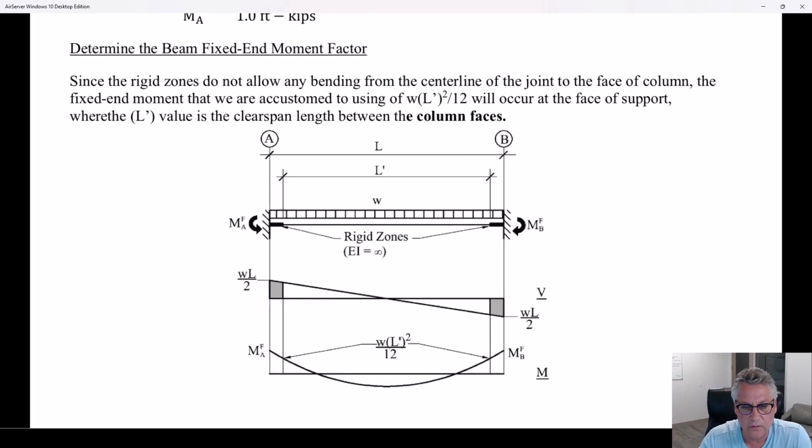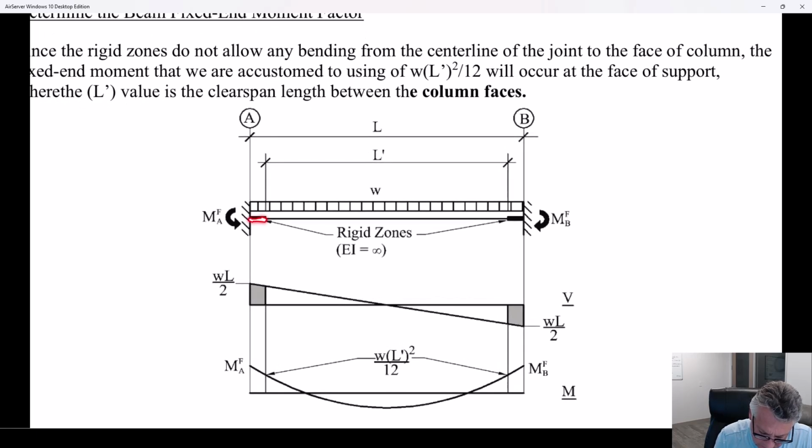Typically WL squared over 12 is what we've been using. Not the case this time, and I have my own very simplified way of doing this. To me, this makes sense. Remember, the deflected shape of this is going to be completely flat, then it's going to deflect, then come back and be completely flat. So at these points, there has been 0 rotation. So here, it's the same thing as looking at the fixed end moment if the beam were just that long.